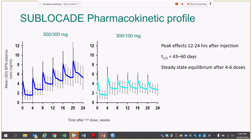And you can see there the issue about accumulation of plasma levels with repeated doses of a long-acting drug. You can see what happens with those two graphs if you keep dosing a patient with 300 milligrams. The plasma levels continue to increase over time. They eventually do reach steady state after about the fifth or so injection.